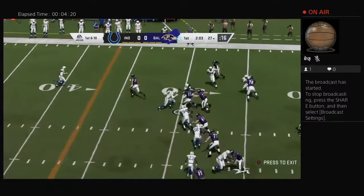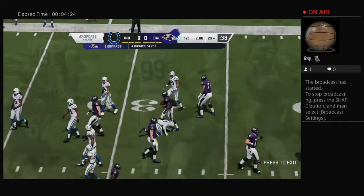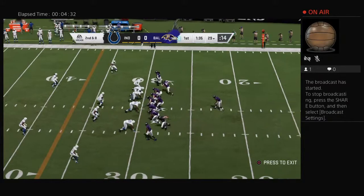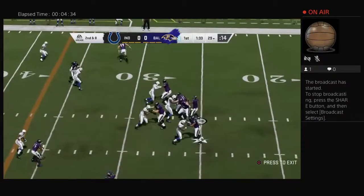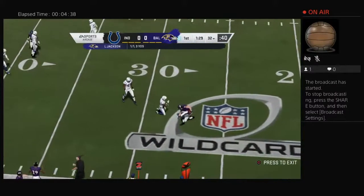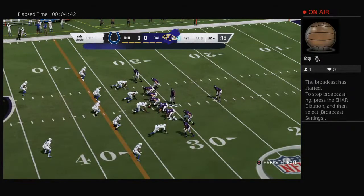Edwards now on 1st and 10. 2 yards on the carry there. It'll be 2nd down. From the 29, Jackson. That's into the hands of the tight end, Boyle. Only 3 yards on the catch. It's 3rd down.